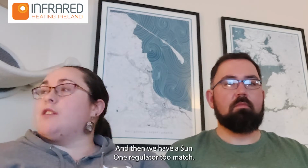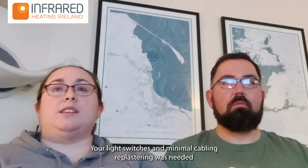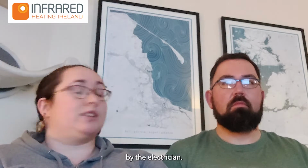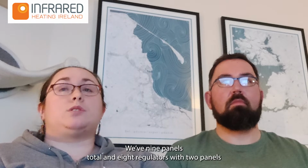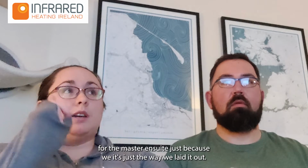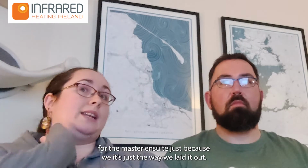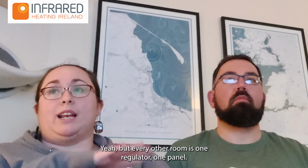And then we have the sun oil regulator to match. The regulators are all wall mounted near light switches, and minimal cabling and replastering was needed by the electricians on the day. So we have 9 panels total and 8 regulators. We have 2 panels for the master ensuite, just because of the way we laid it out. We didn't feel like we needed a second regulator for the ensuite bathroom. But every other room is 1 regulator, 1 panel.